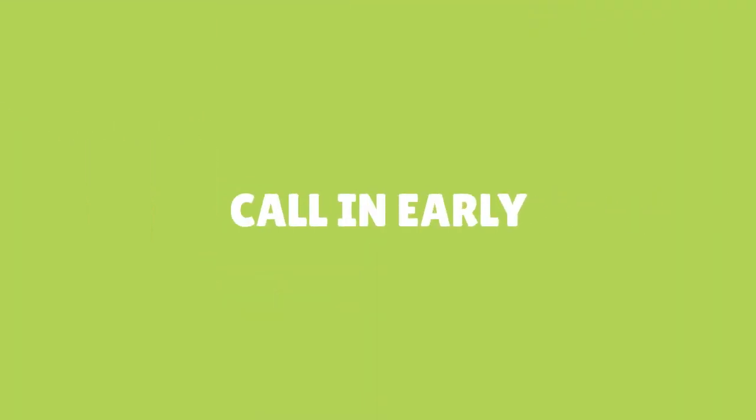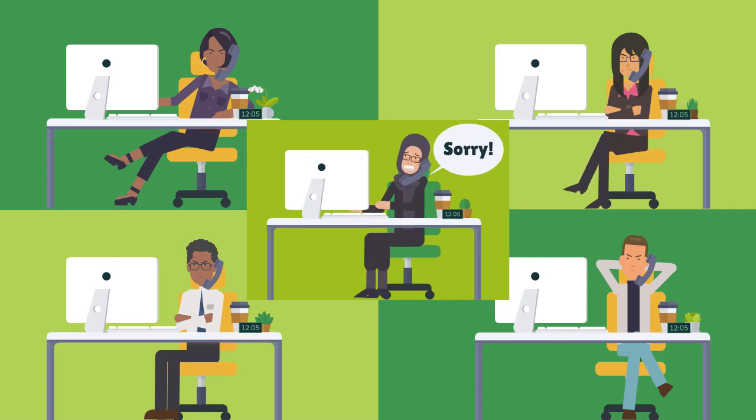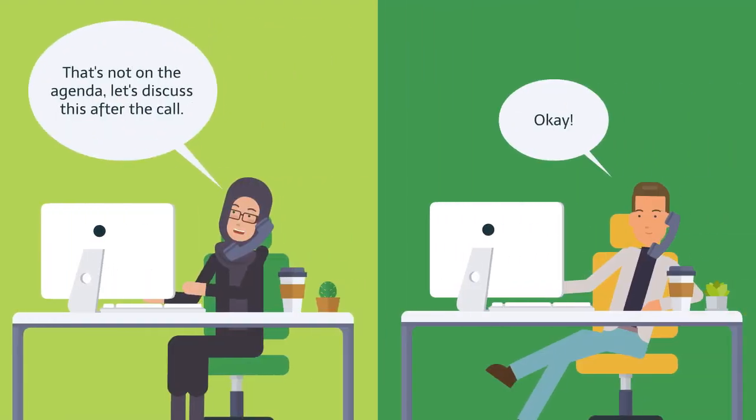Calling in a few minutes ahead of time is a good practice. It's better to wait for other people to show up on time than for them to wait for you to show up late. The meeting organizer should supply an agenda before the call begins and should lead the call by keeping people on schedule and on topic. Save specialized conversations for another time.